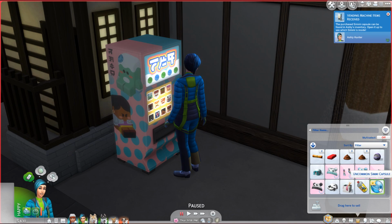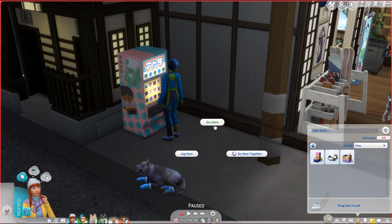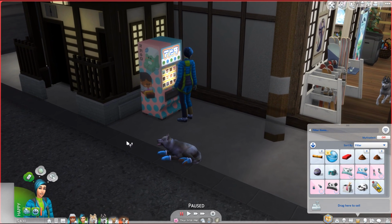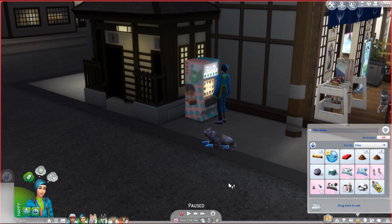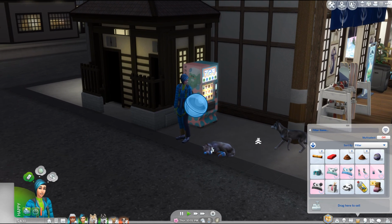All right, so we received one, an uncommon semi-capsule. You cannot hand it over to another sim. Oh, and she's feeling inspired. I made that. Oh, that's so cute. So Ayaka's feeling super inspired. So I think she got something out of this too. All right, let's have her get a semi-capsule and let's see if Ayaka's theory of using semi-capsules to get rich could work. Let's open the semi-capsule.